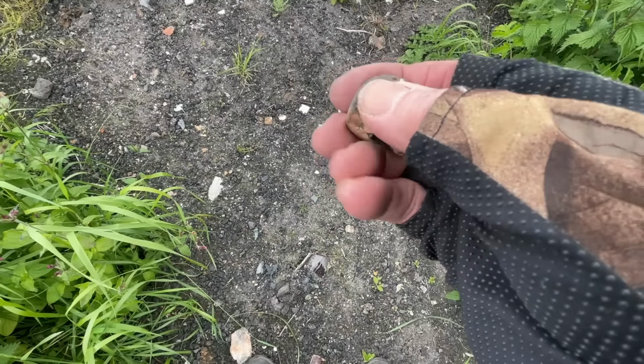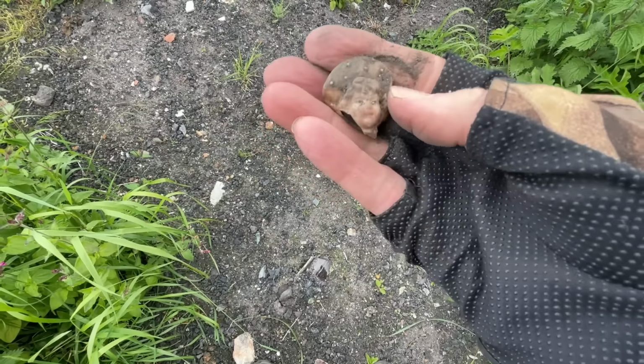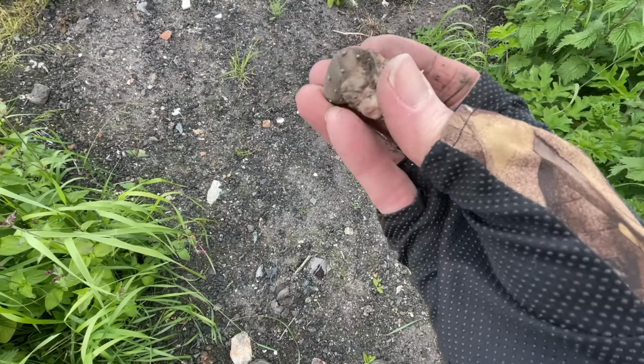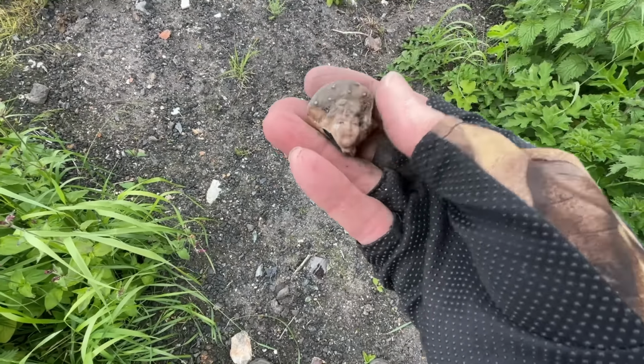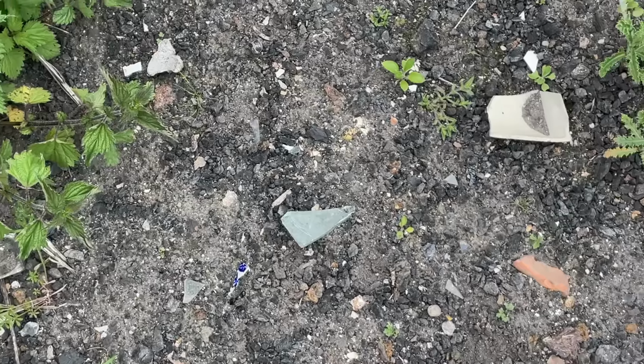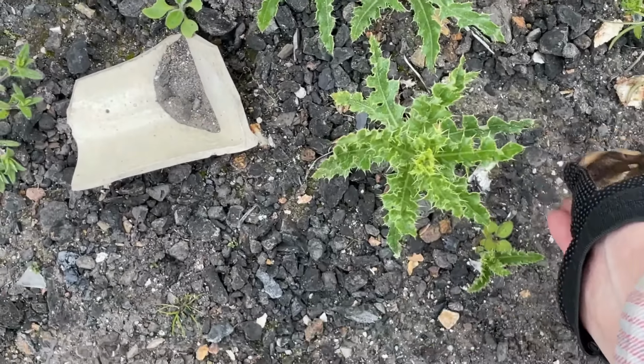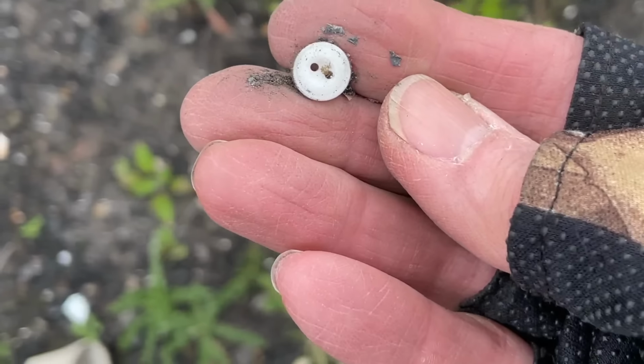Oh, it's a little face. Look, it's a little face, in a hat with a chip out of it. Oh, I'm going to keep it. And talking of buttons, there's another one down here. This time it's a glass one.